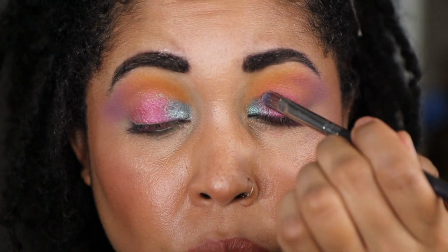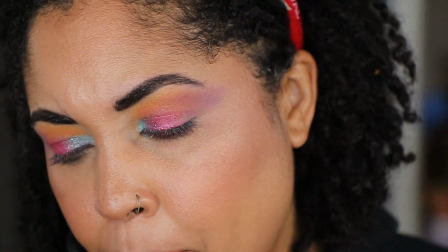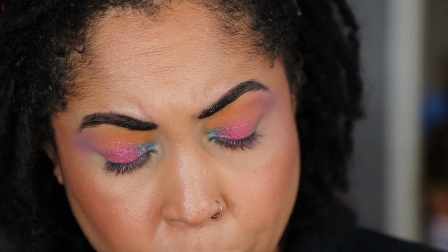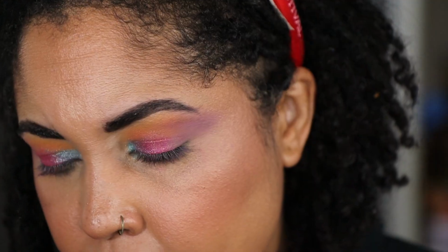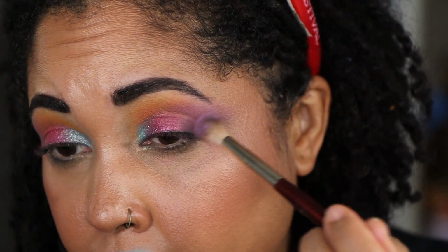These shimmers are so beautiful, and they've got a really nice sparkle to them. Let's go back into Seashell again, which is the purple, and see if we can make that purple a little more prominent. Now I switched brushes unknowingly. This is a BK Beauty 201 brush, so this is gonna be a lighter look. I might try to get one more shimmer in the mix.